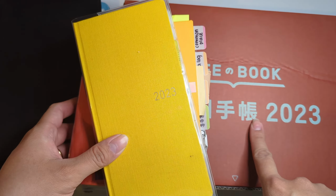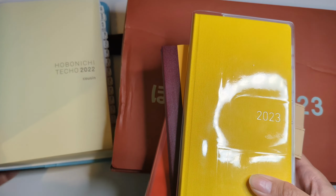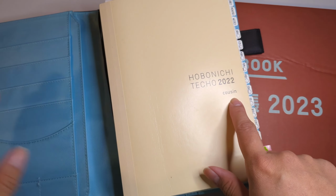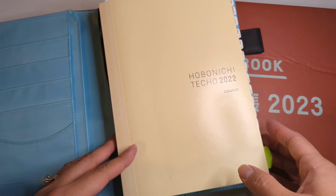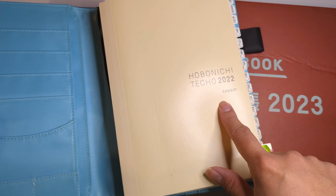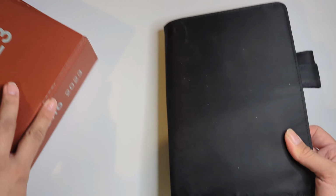So this is only my second year in Hobonichi. I found them in 2021 when they were showing off the 2022 collection. So last year was my first year in a Hobonichi. I started off with this Hobonichi Cousin. I'll just move this out of the way.